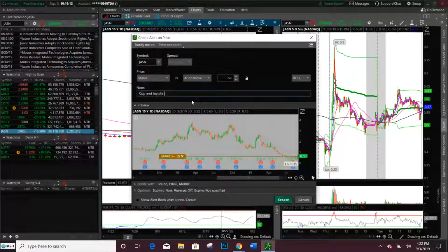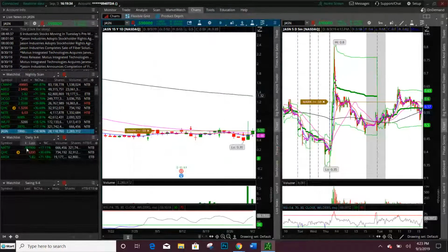See, cup and handle on hourly. Watch for resistance around 80 cents, and we'll say $1 because $1.50 are psychological support and resistance. Obviously, it has some room past that, but people get a little funky when it gets to 50 cents or $1. Thank you, Lucian.